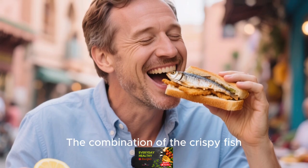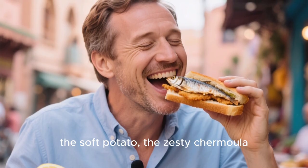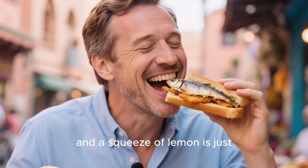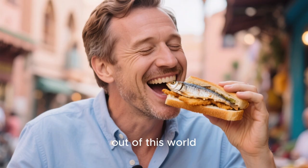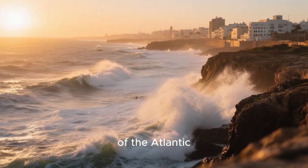These fritters are made from mashed potatoes seasoned with garlic and herbs. The combination of the crispy fish, the soft potato, the zesty chermoula, and a squeeze of lemon is just out of this world. It's a true taste of the Atlantic.